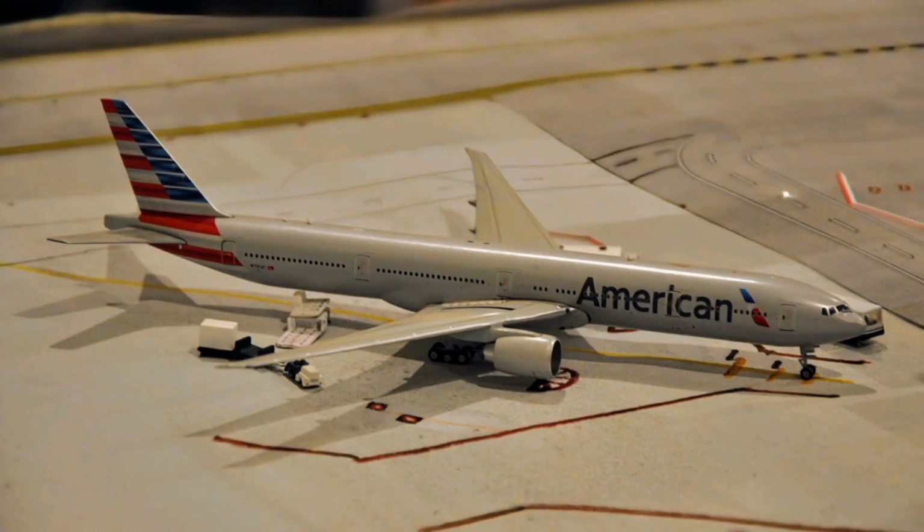This is the one American wide-body or heavy aircraft that comes in around this time. He is going to be making a departure out to London Heathrow, and he arrived in from there around an hour ago. He's getting some final people on board, fuel, and luggage for the flight out there this evening.